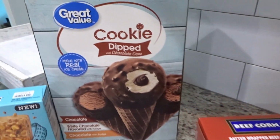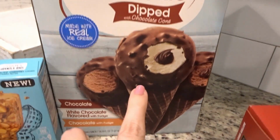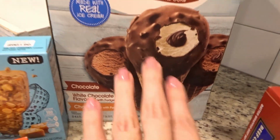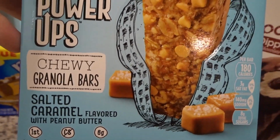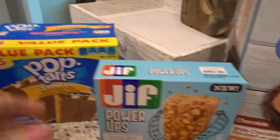We ran out. We really liked these last time, but Cole loves chocolate anything, so I got the chocolate kind this time. The cone is chocolate. I don't know. We'll give that a shot. I've tried these before. I feel like I got the chocolate ones before. Maybe I got the salted caramel. I can't remember, but I really liked them, so I'm going to try this one.